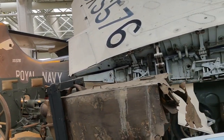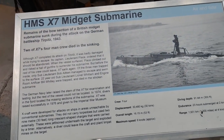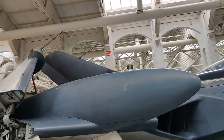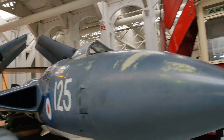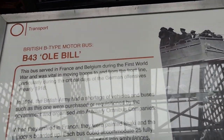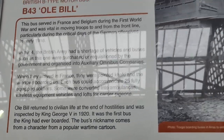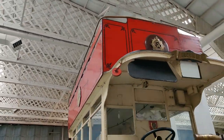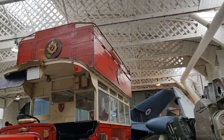Another field gun here. Remains of the bow section of a British midget submarine sunk during attack on a German battleship. The folded up wings of a de Havilland, is it? Yeah, Sea Vixen. Bus, of course. Old Bill. No, I called it. That's what it says. Still got Ypres and the Somme written up on there. Look, Old Bill written on the top. That's his name. Or her name.